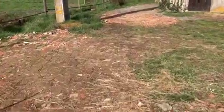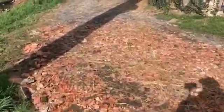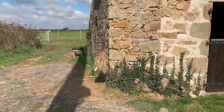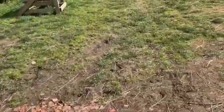Also over here we put hardcore and stone down to provide a dry, mud-free standing area for the horses when we're preparing them, because we generally tie one horse there where the hay net is and one horse there generally. So we needed this to be nice and dry as well.